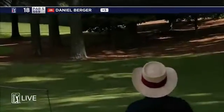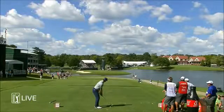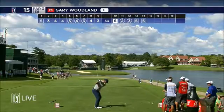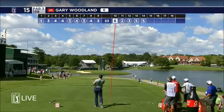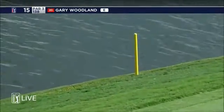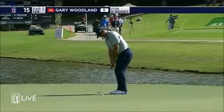Out to the right. Whoa, whoa. Oh, that will be challenging. Little blustery out here right now. 138, plays 5 down. Little cut-off wedge for Gary Woodland. Oh, and that might have gone all the way down. It did. Use whatever gear he wants.